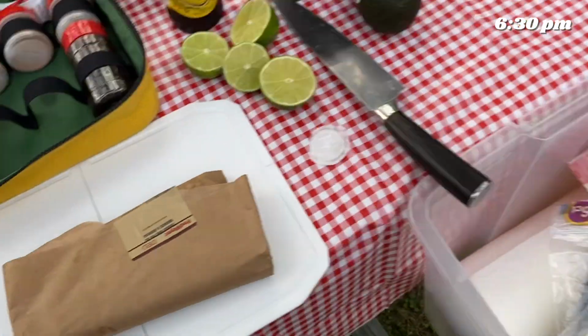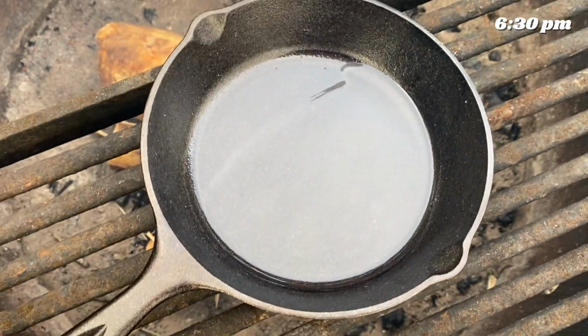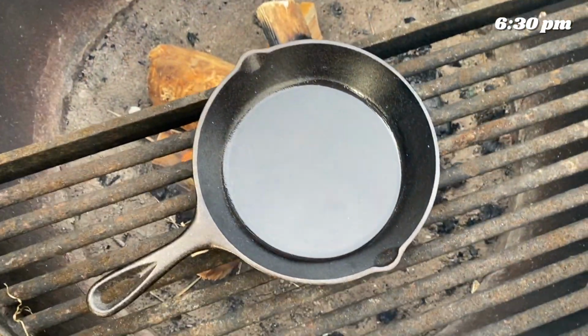Got my fish here. Got my cast iron heating it. I'm going to try and cook dinner.